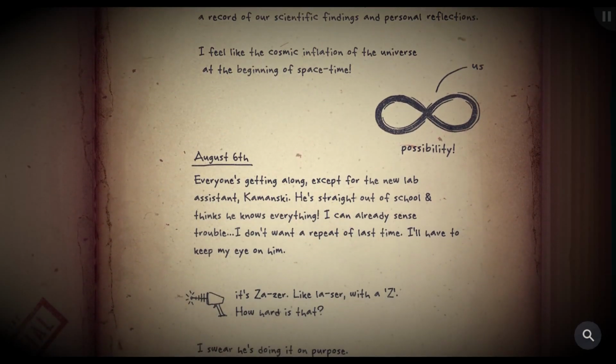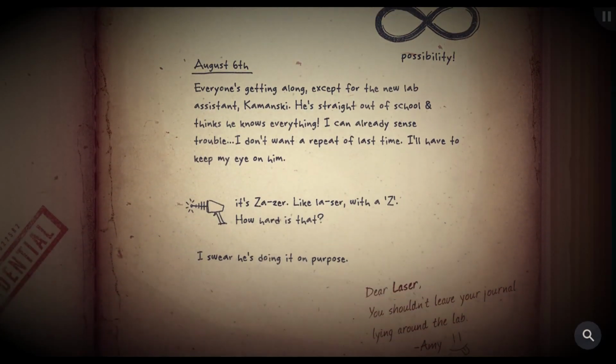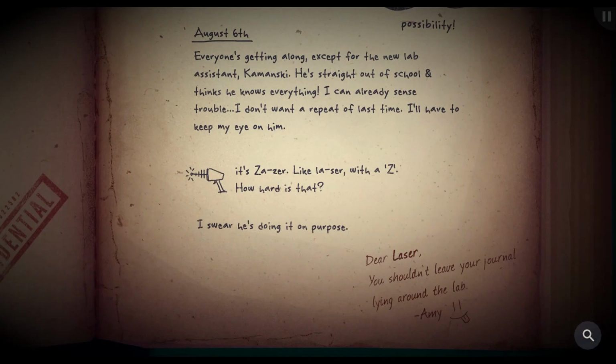August 6th. Everyone's getting along, except for the new lab assistant, Kamansky. He's straight out of school and thinks he knows everything. I can already sense trouble. I don't want a repeat of last time. I'll have to keep my eye on him. It's Zazer, like laser with a Z. How hard is that? I swear he's doing it on purpose.